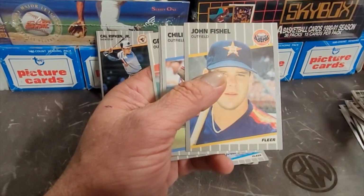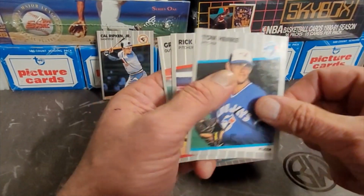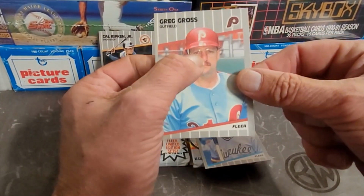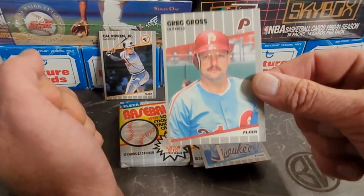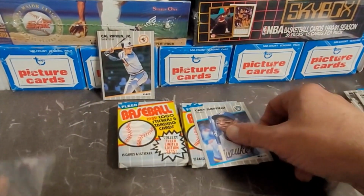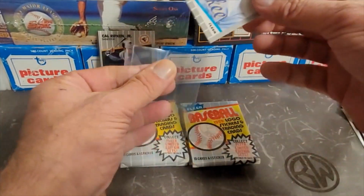Gary Ward. John Fishel. Chili Davis. Tom Henke. Rick Honeycutt. And Greg Gross. Dude, yeah, you do look kind of gross there. I mean, those 80s style glasses. Oh, man. That's brutal. And look, you only got one headphone, not two. I wonder if you're listening to a Walkman under there. There were no iPod, iPhone, anything back then.